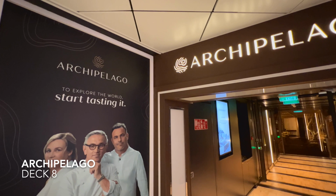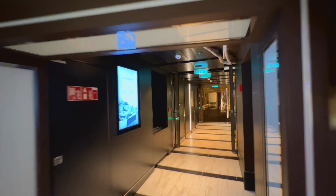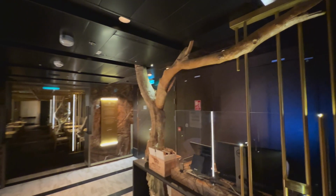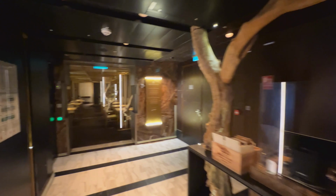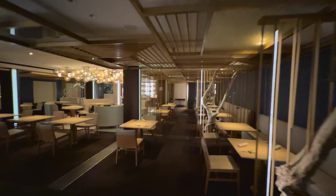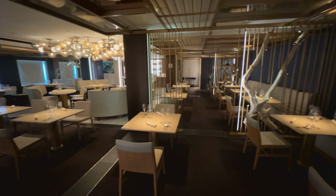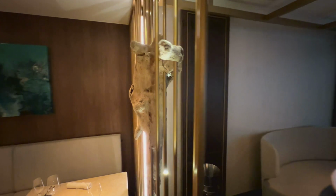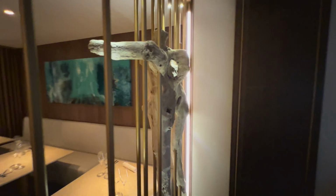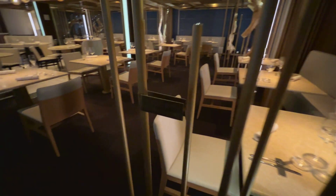However, if you want to try something a little bit different, then head in here. Now this is Archipelago, and this restaurant is a partnership with 3 celebrity famous chefs who have teamed up with Costa to offer what they dub a Michelin experience. Now, I did eat in here, and you'll see the video from that on one of my future Costa Toscana vlogs. So keep looking for that, and we'll take you into the restaurant and show you what it's like.